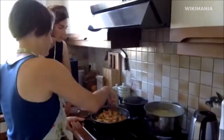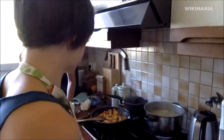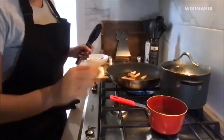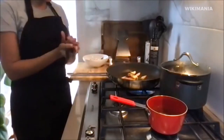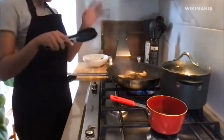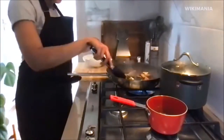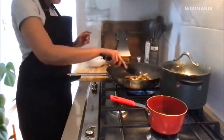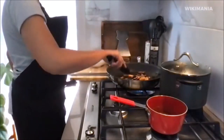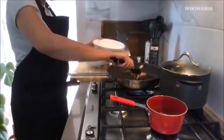I'm going to throw in some butter. I'm usually throwing in a little piece of butter like this for the amount of mushroom that I've got, but I think yours will be more. Awesome. So right now we've got the garlic in here. We've got some butter. We've got some thyme. Really good flavors coming here. Really good color. Okay. So I'm going to take mine out.